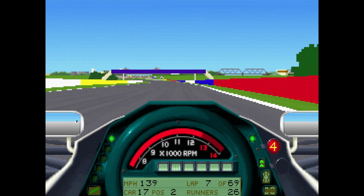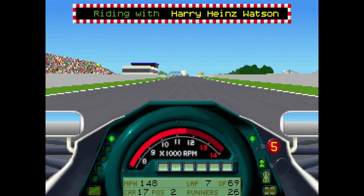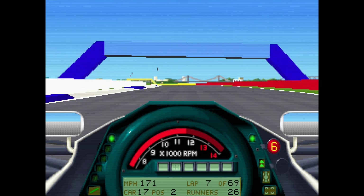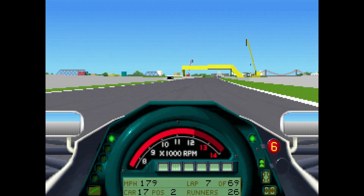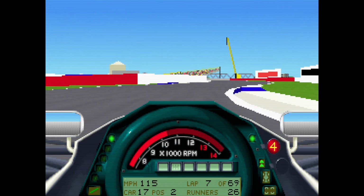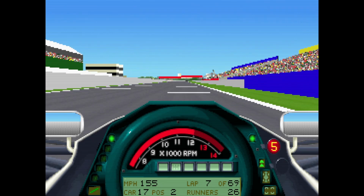Lap 7, still running second. Also, I've mapped a button which has a key command that will let me quickly peek at the car in front as I'm going down this back straight, because I want to know if the car ahead is pitting, because they will brake very abruptly before this chicane as they enter the pits, so I need to know if the car ahead is pitting. So I've mapped a little button.